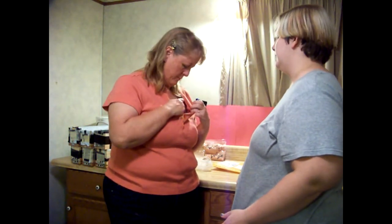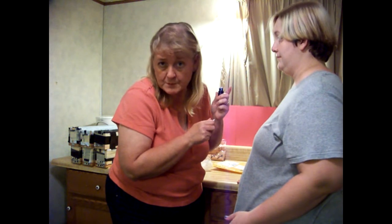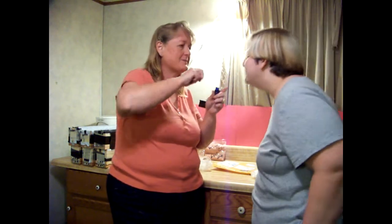I'm not going to dilute it, but I'm going to put it at heart level. Maybe it won't break me out. You're supposed to dilute essential oils before applying to the skin. You have hereby been notified. But we're doing it anyways. So the essential oil police, do not come after me. Oh, that smells awesome.